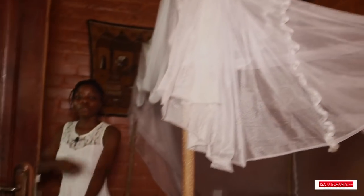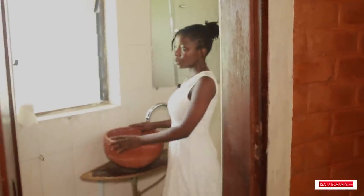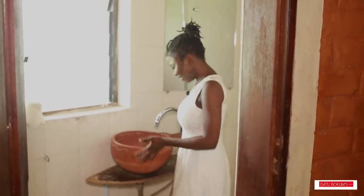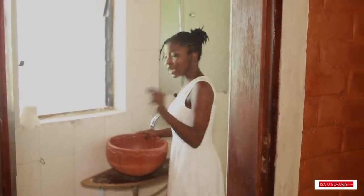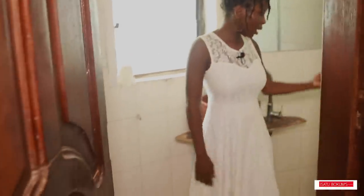So you see every room in here has its own bathroom, and this one here is one of the bathrooms. As you can see, this is what entices me about this place. It's beautiful. The fact that they use all these locally made things for a sink, it's more like the calabash, because we call this the wooden calabash. Not wooden, the clay calabash. And it's used as a sink. It's beautiful. And of course you have a toilet, and you have a running shower in here.